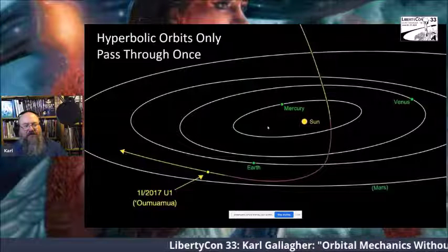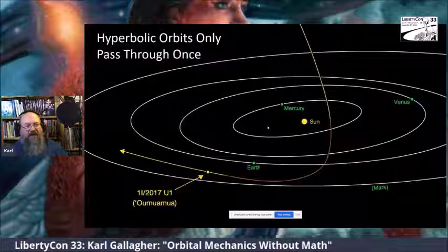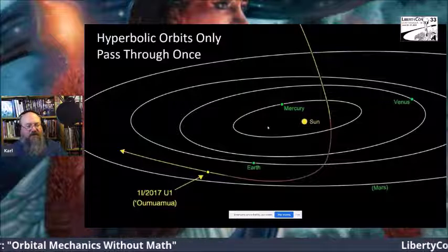If you have an interplanetary spacecraft doing a flyby of a planet, from the planet's point of view, that's a hyperbolic orbit.